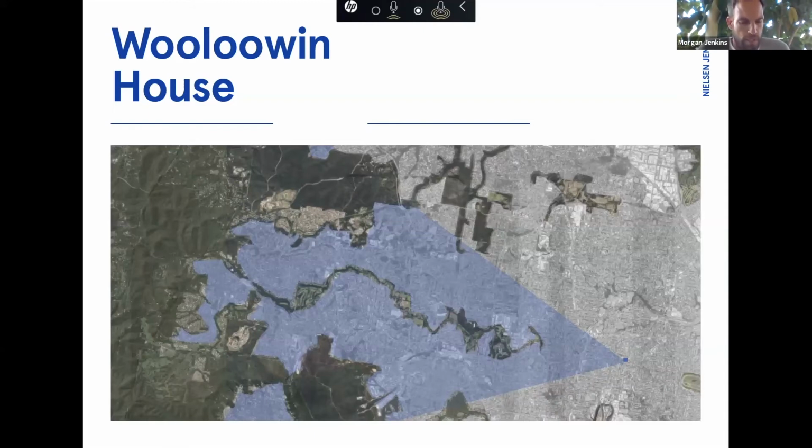This project for us, we called it the Wooloowin House. Wooloowin's an inner north suburb in Brisbane, if you don't know it. This particular site is really elevated and looks west towards the Sanford Valley and the setting sun. On a good day, you get views from the northwest corner of the old deck towards the Glasshouse Mountains to the north. It's actually really surprisingly elevated.